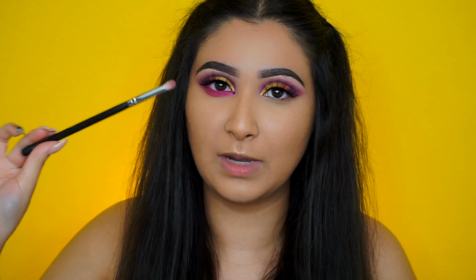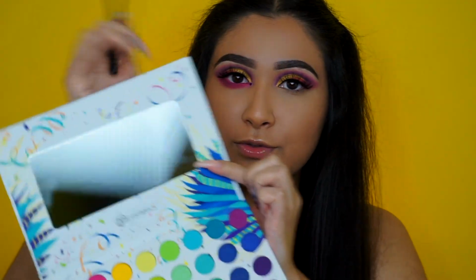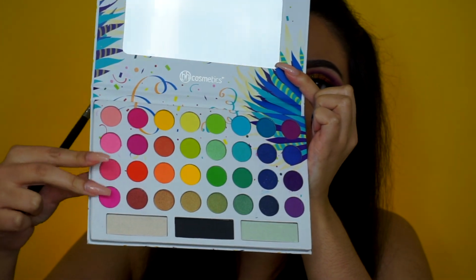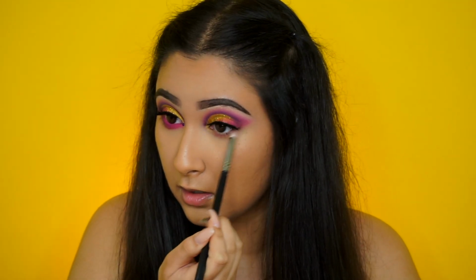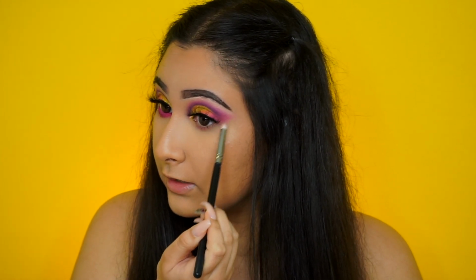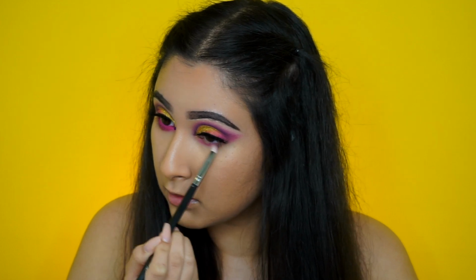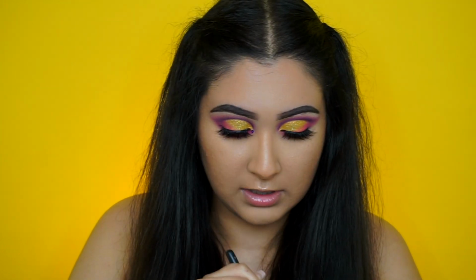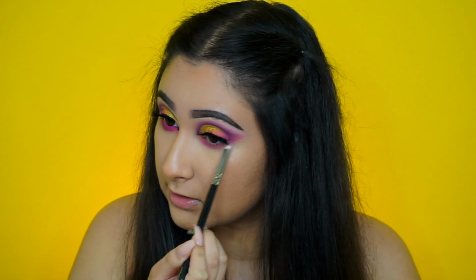So I went ahead and I wiped off this pencil brush that we used at the beginning of this look, and now we're going to go back in with those two pink shades that we have been mixing. You're going to start diffusing that along the lower lash line and connecting that back to that corner right there, just like this. And you want to make sure that this looks very vibrant.